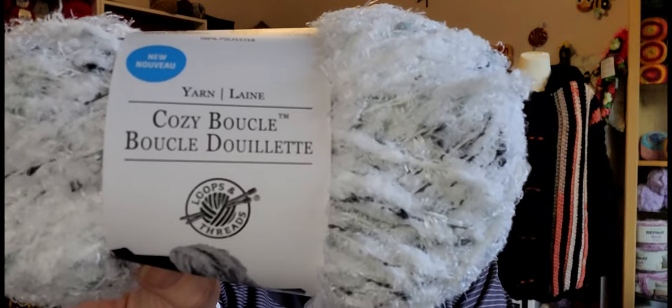Okay, now this, online, it was a bit deceiving, but that's okay. I will make it work. This is the new Cozy Boucle yarn. Now, it says that it's a super bulky 6. They need to hire people that can actually figure this out, because it is so far away from being a super bulky 6, it's not even funny. It's a 2.